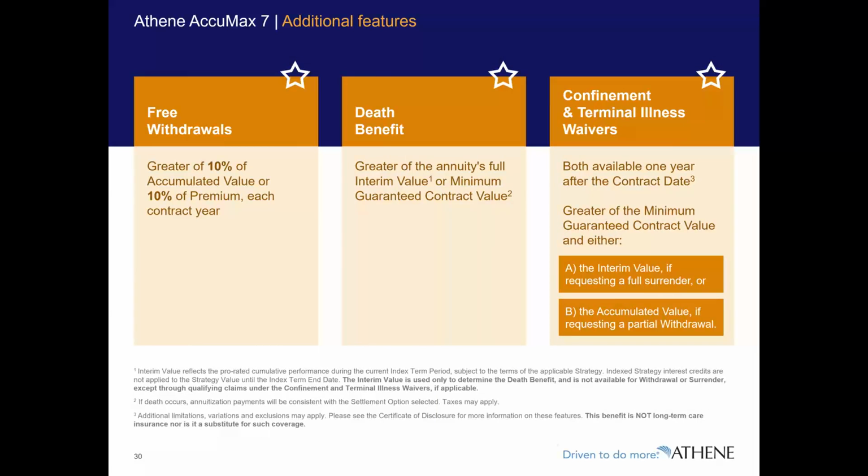We also, like Agility, have 10% of the account value available, or I'm sorry, 10% of the initial premium available for free withdrawals each year. And then just know that the death benefit on AccuMax is what we call an interim value. So if the client was halfway through the contract, 3.5 years in, they had earned 40% interest at that point and then passed away, we would take that interest earned and multiply it by essentially the amount of time that they've been in the contract. So that would be 50%. So they would get 20% growth as a death benefit there.